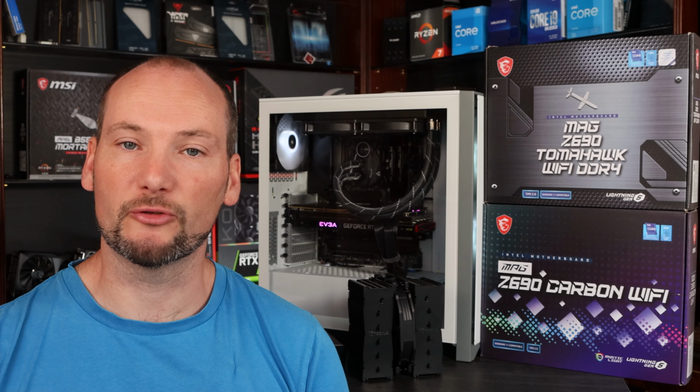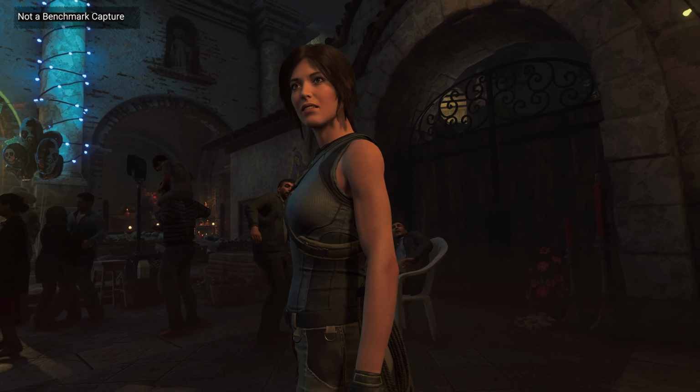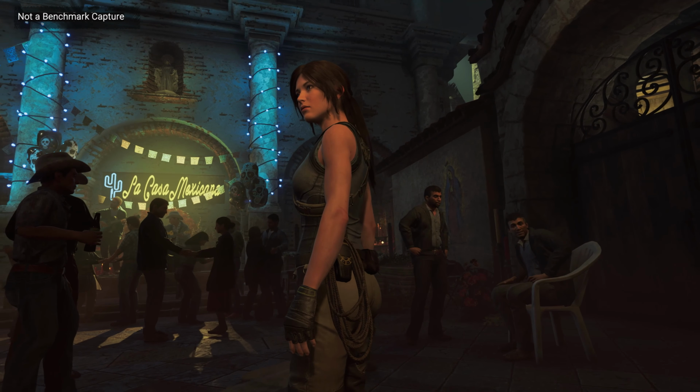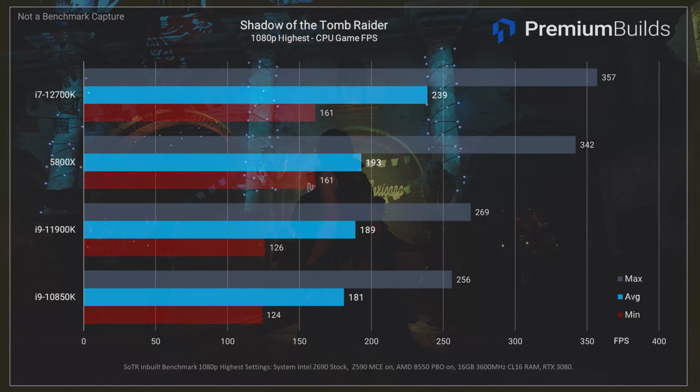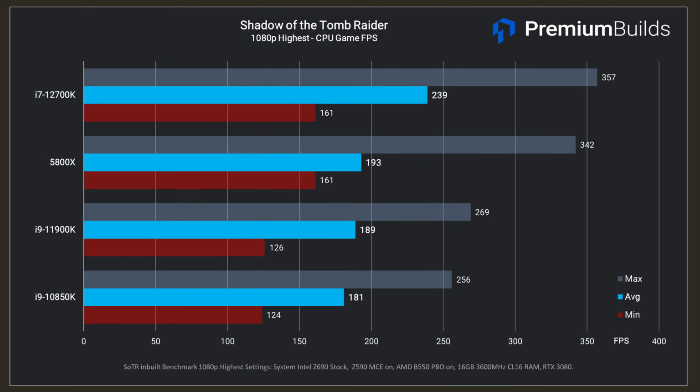Moving on to some more demanding AAA titles, Shadow of the Tomb Raider is a complex DirectX 12 game that's representative of modern AAA titles. It's got a very consistent inbuilt benchmark that lets us look under the hood and show differences in actual CPU performance. It's those numbers we're looking at here to completely isolate it from GPU performance, and for that reason please note these are not the output rendered frames, this is actually the CPU's rate of running the game engine to have a look at how it's doing under the hood. This test swings back to the 12700K's favour with a clear 40 frames per second average over the other CPUs.